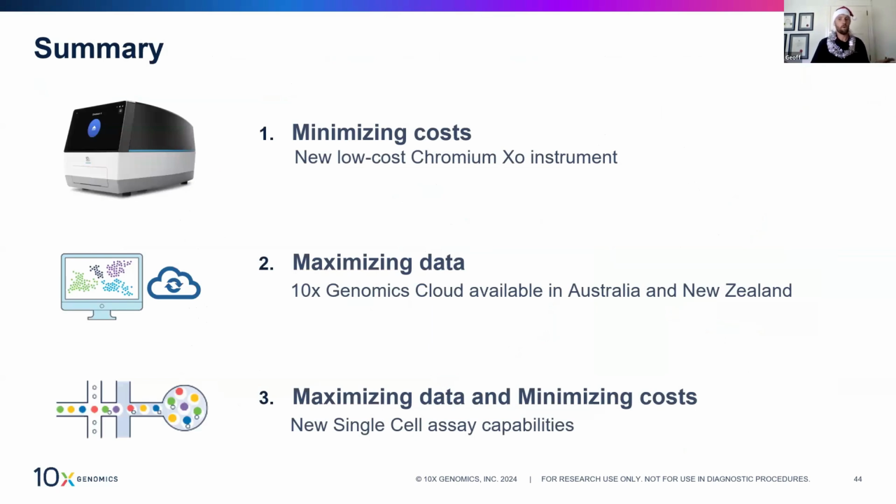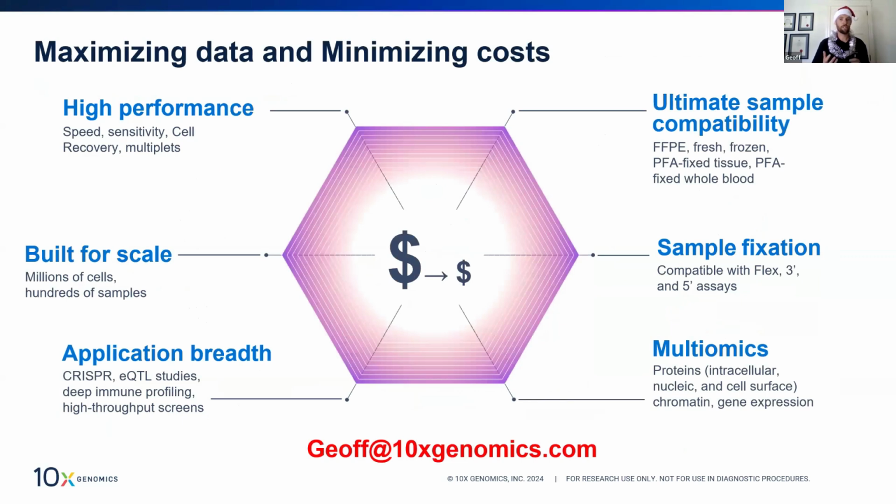So hopefully you are now inspired by all the latest updates to our instrumentation, software, and assays. There are lots of new capabilities, and we're really trying to democratize single-cell sequencing for everyone and every sample. We do really want to be providing tools that maximize your data whilst minimizing your costs. So I want to conclude my section on this slide. No matter what your single-cell project, we have the best single-cell solutions available.